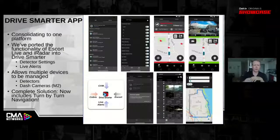And what I want to do here is close out with the Drive Smarter app, and I apologize to some of you looking at the screen here if it looks a little busy, but I want to talk through a couple things. As we discussed with Drive Smarter, it is going to be eventually replacing Escort Live and iRadar. We are developing this because we really wanted to get to a point where we weren't operating two separate app platforms, one for Cobra, one for Escort. We wanted to combine everything under one house. And this app has the ability to connect multiple devices to it.